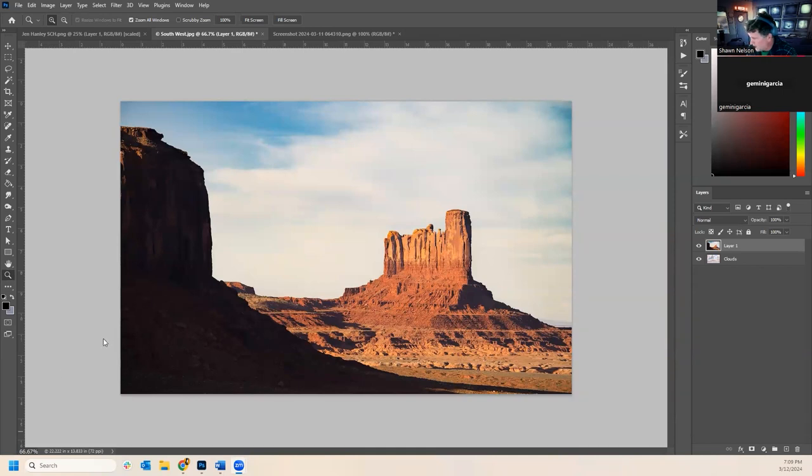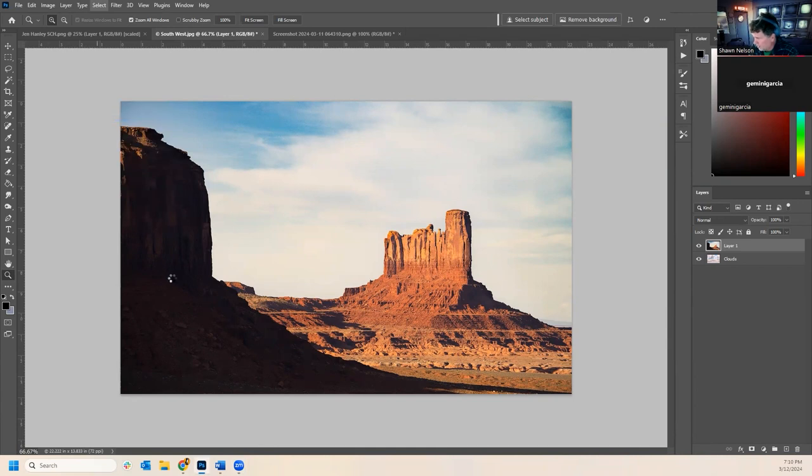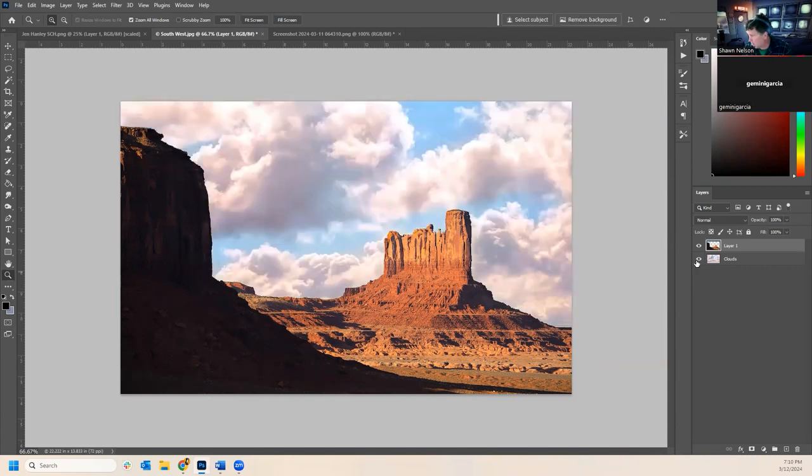So this one is pretty easy. We're just gonna take out the sky and then put in a different one and then make that one move. So we can do the select sky deal, right? This one used to be a lot harder because you had to actually remove the sky. And then I can go Control X, and I already have one on there.